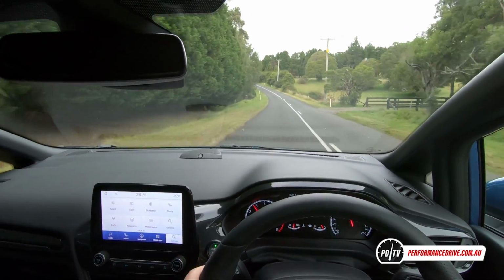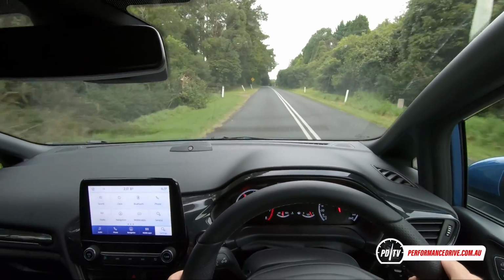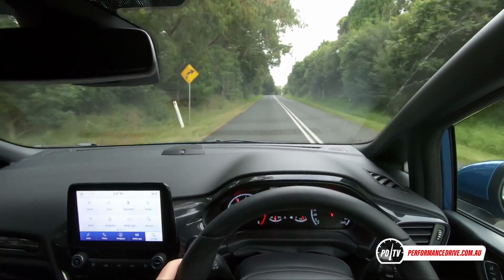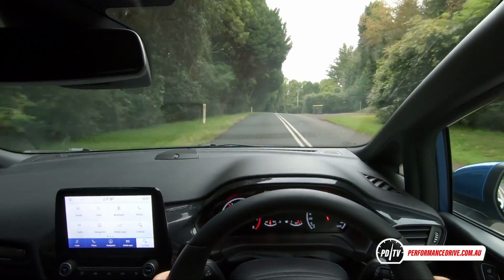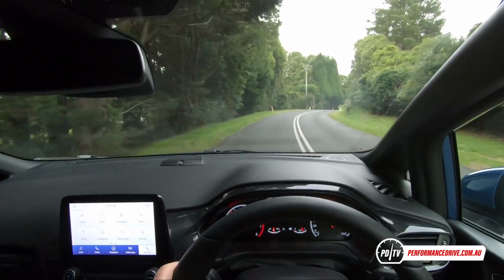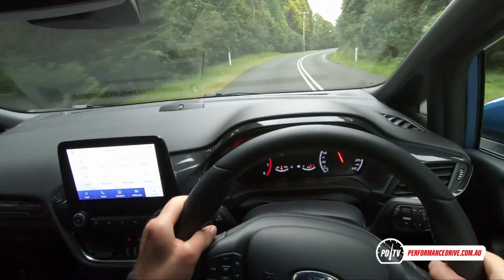This is going to be my first proper drive. I haven't actually taken it for a good drive around some corners and so on. So yeah, I think if you get on the highway quite regularly and in extended general use, I think you could get that much lower, much lower than 8 litres per 100.